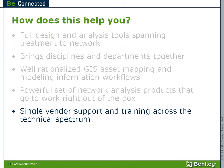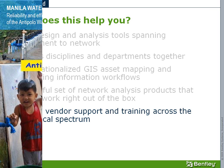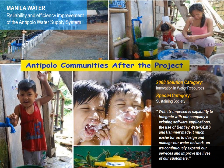Single vendor support and training across the technical spectrum. Bentley Institute offers an extensive catalog of instructor-led classroom and distance learning opportunities. Users also benefit from a selection of self-paced instructional courses via the Bentley Learn subscription. In fact, users currently have access to more than 120 hours of courses covering the Haestad product line.